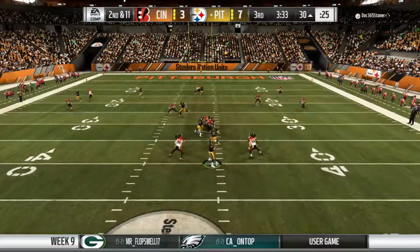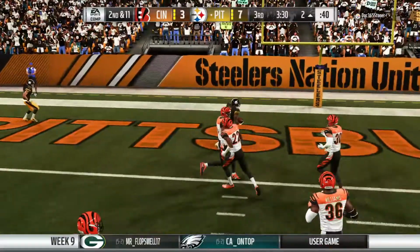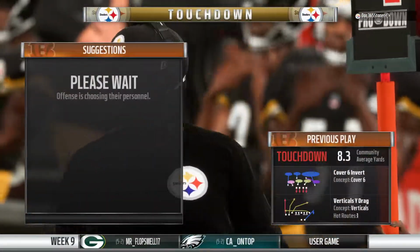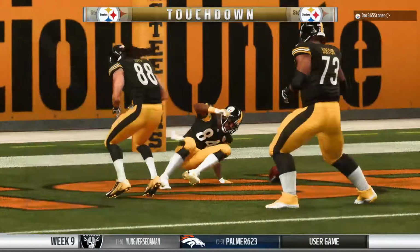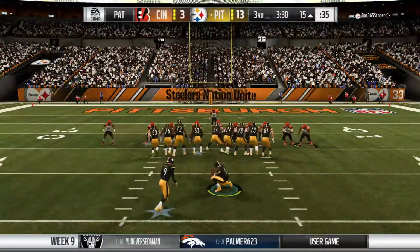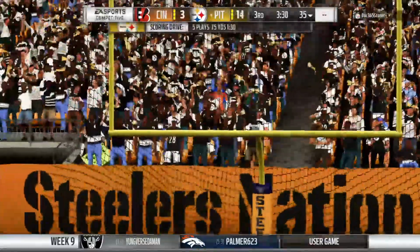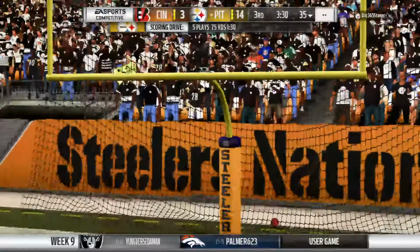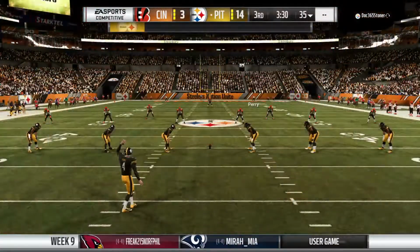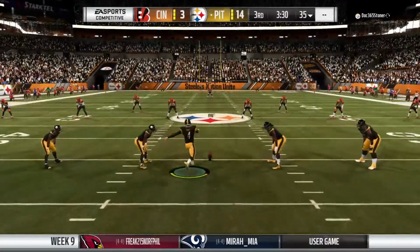On second down, here's Rudolph. His throw caught at about the 5. And into the end zone. Touchdown, Pittsburgh. Antonio Brown, his third touchdown now on the year. And the Steelers are going to add on to their lead. Set now to kick this one away, and off it goes.